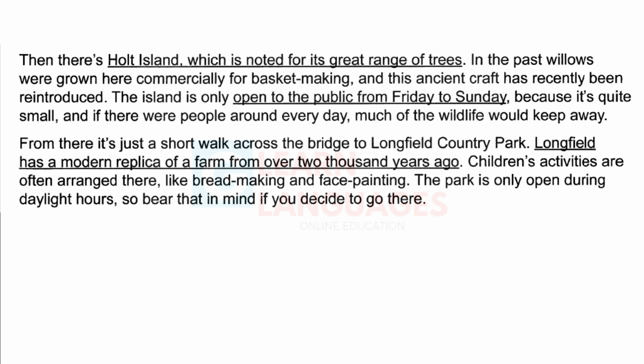Then there's Holt Island, which is noted for its great range of trees. In the past, willows were grown here commercially for basket making, and this ancient craft has recently been reintroduced. The island is only open to the public from Friday to Sunday because it's quite small, and if there were people around every day, much of the wildlife would keep away.